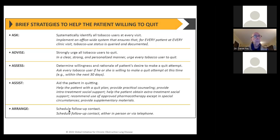Other things that we can do, obviously, if the patient hasn't already quit smoking, you're going to try to help them to quit smoking. And there are any number of techniques, but you have to ask the patient. You have to tell them to quit smoking. When I've done that, then I would immediately ask, are we ready? Can we do it? Can we pick a day? And then adjuvant treatments do help.